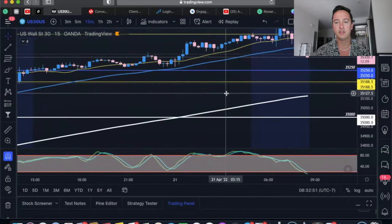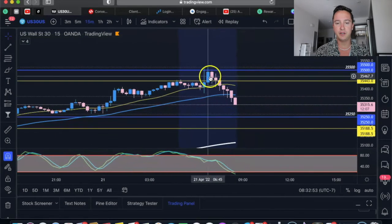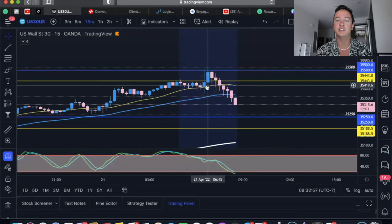Okay. Then this is today on the minute 15, 6:45 to 7 a.m. Yeah, kind of hard to see. So I honestly favor the minute 5. That's my favorite time frame to trade off of. The setups are just so clean there, and it's really easy to see these setups.